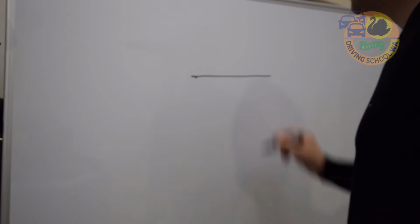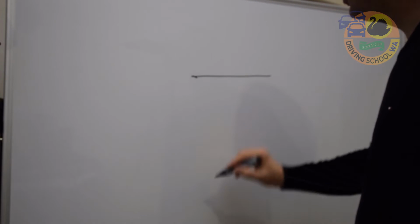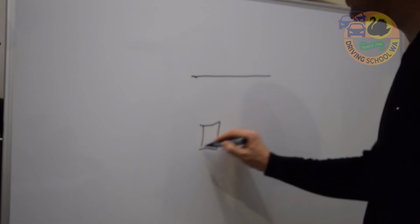So number 3 most common driving test fail is not stopping at a stop sign properly. A lot of times there's an argument: oh, I stopped, I didn't do anything wrong, I should have passed, oh, he didn't see me stop, he was looking elsewhere. That's a stop sign and that's a stop line, okay? So we're not supposed to stop too far, okay?